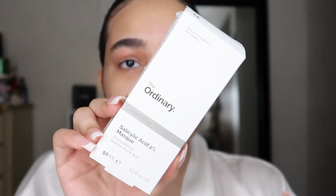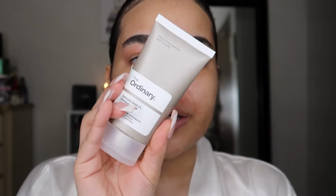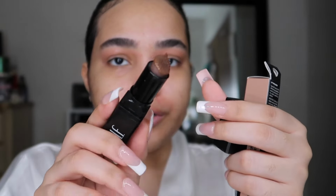Today I got my package from Ulta. I got the Ordinary Salicylic Acid 2% mask formulated for blemish-prone skin. I had heard good things about this. This is how it looks. I'm really excited to try this out. It was only $13. I also got another lip exfoliator from e.l.f. The one that I currently have looks like this, and they don't sell it in this packaging no more. That's all the skincare products that I got from Ulta.